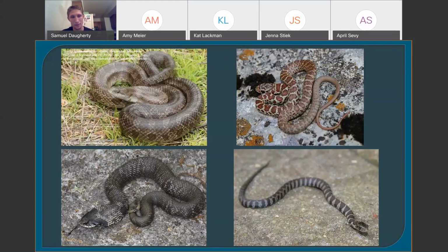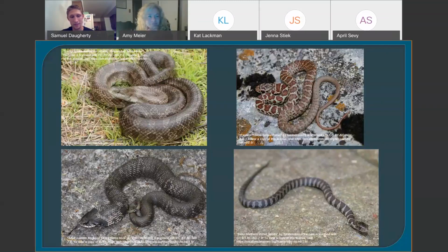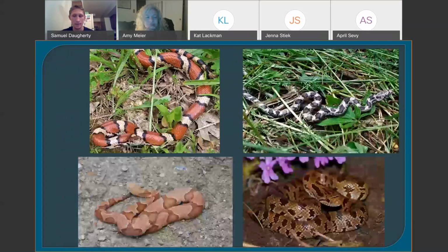The top left is actually a prairie king snake. We didn't cover that one just because it's more of a prairie snake. A lot of people confuse them as copperheads and kill them. I heard a story not that long ago about a guy that did that. And really all these snakes on here are often confused with copperheads as well. So baby racers, hognose snakes, and the juvenile water snakes as well. Just because they're brown and they have bands, people think they're copperheads.